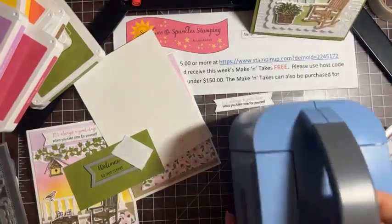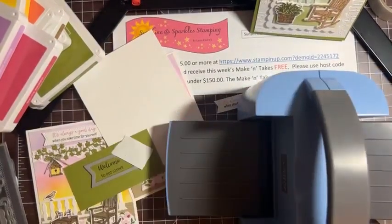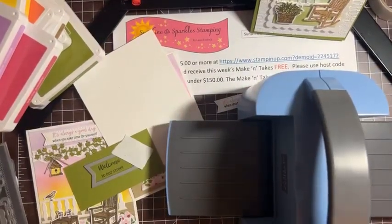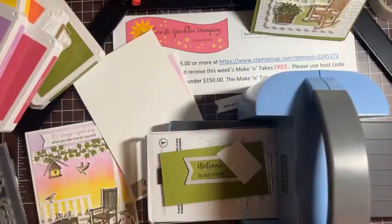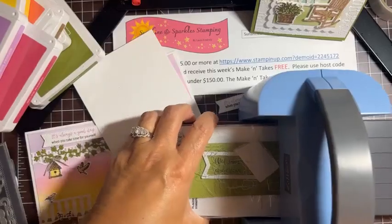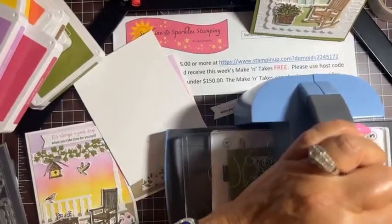If you're getting the kit, I will go back and make sure those are die cut for you already, even though I know you're going to have the stamp and die set if you're getting the kit.